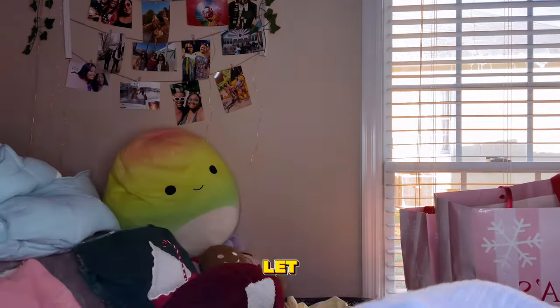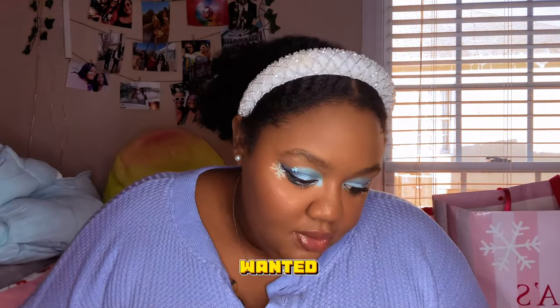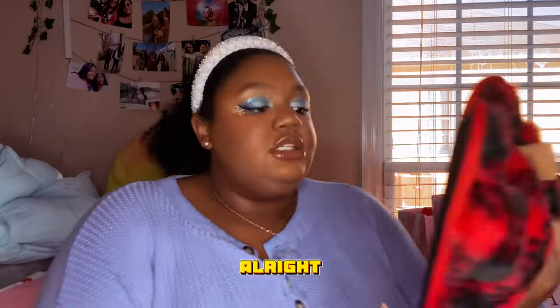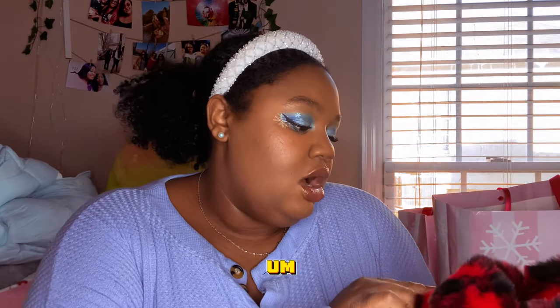Oh, let me look. I wanted to check to see how much I paid for the slippers. Okay, I still paid less than what I would have paid today. All right, so next up we have these super cute plaid red slippers. And these were, oh, I forgot to show y'all the price of these.